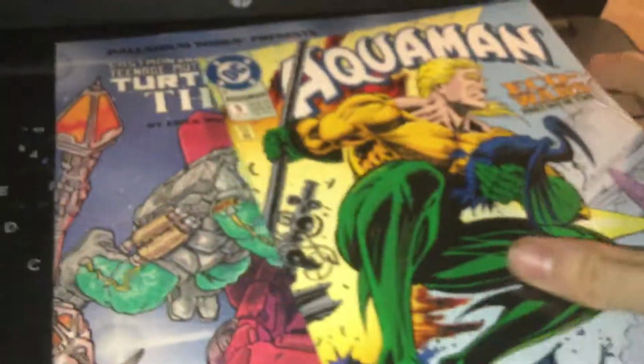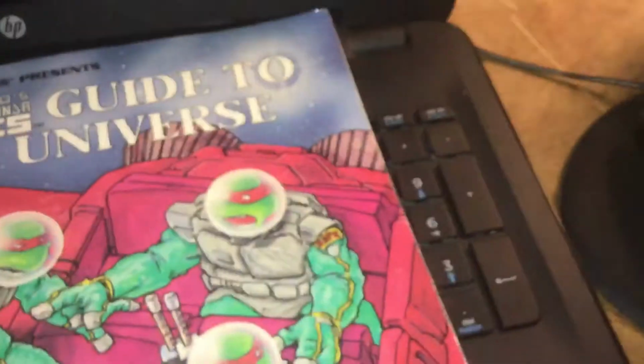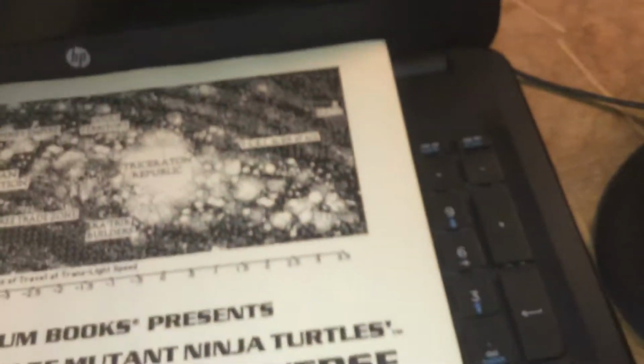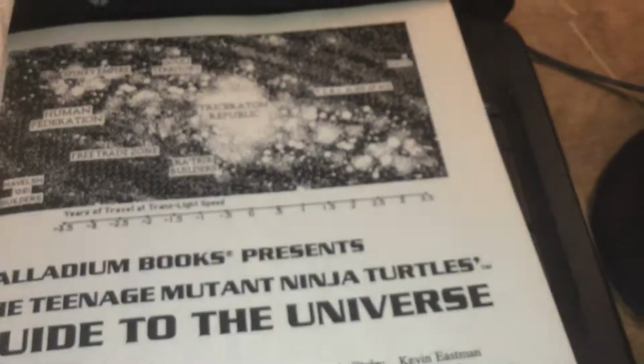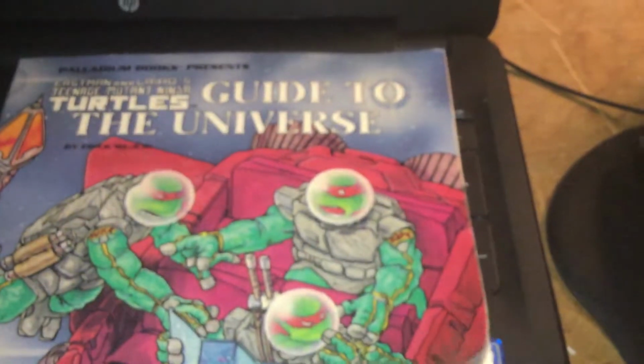So the last book I have here is The Ninja Turtles Guide to the Universe. And this is really cool. You'll notice they all have the same color. It's because they're based off the comic versions. But this is really cool because it's like the DC Who's Who, or the definitive or the official handbook of the Marvel Universe, stuff like that. In that it has bios on all of the Turtles' equipment and enemies and stuff like that.